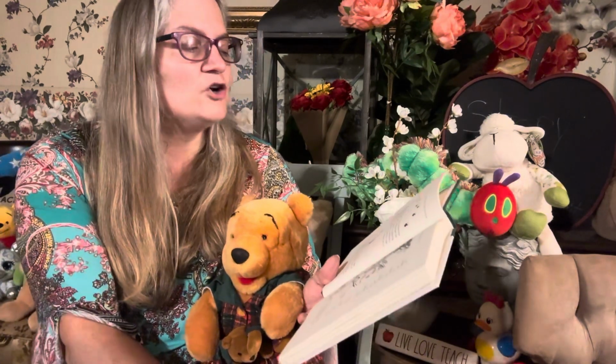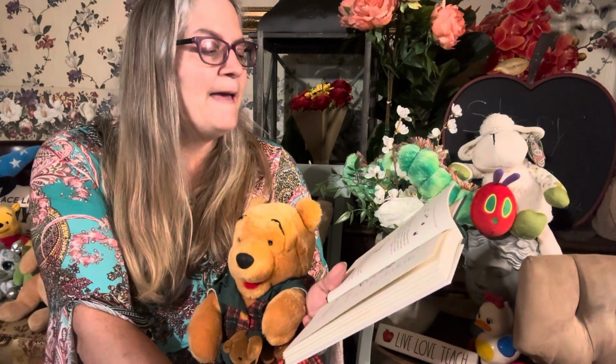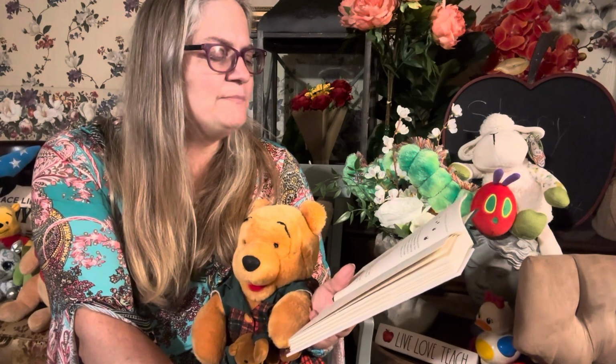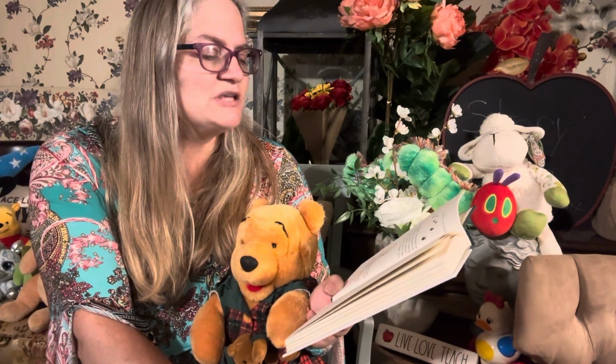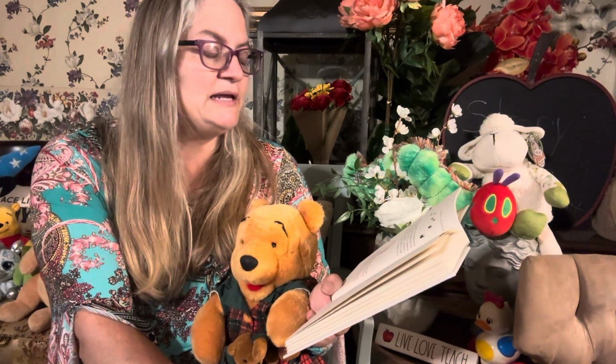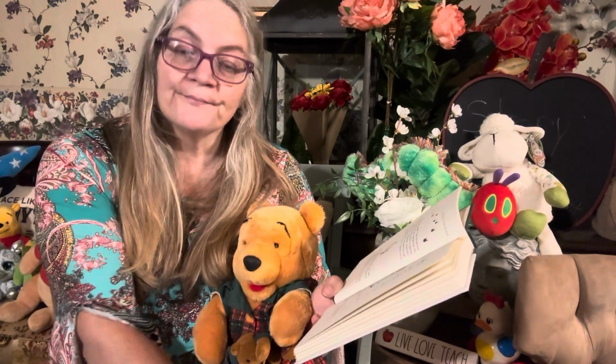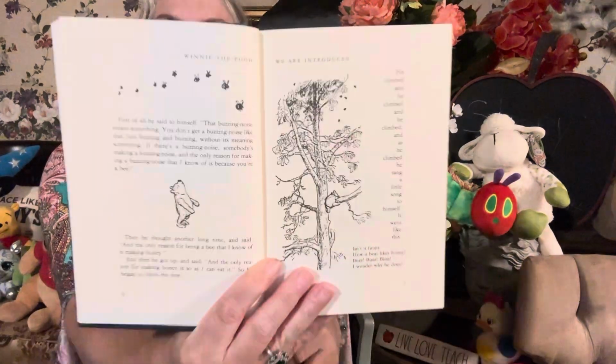Winnie the Pooh, first of all, he said to himself, that buzzing noise means something. You don't get a buzzing noise like that, just buzzing and buzzing, without it meaning something. If there's a buzzing noise, somebody's making a buzzing noise, and the only reason for making a buzzing noise that I know of is because you're a bee.